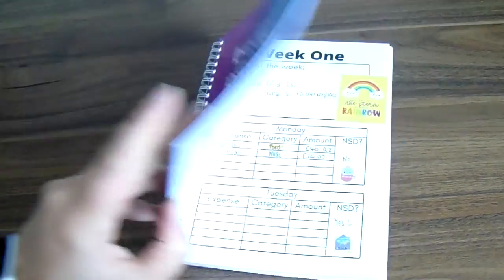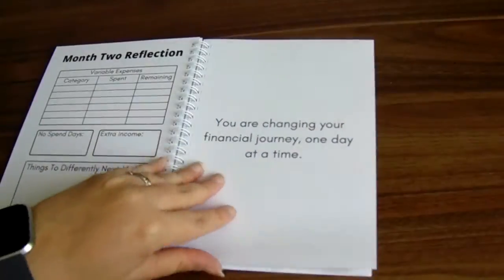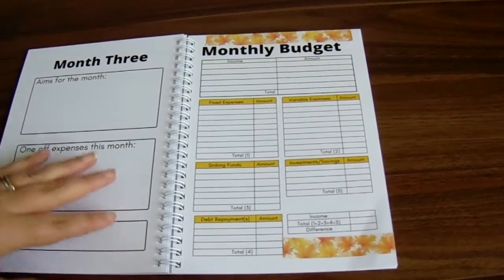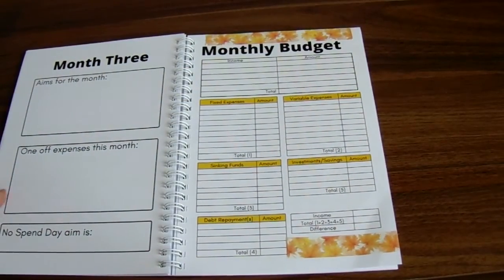So as always, I'm going to show you the variable expense categories that we use, what we spend in, what our savings aims are, and what we are looking at in terms of overall. Now, because it's October and I have lots of bits of stationery, I've just added a bit of washi tape there to make it look a bit more autumnal.